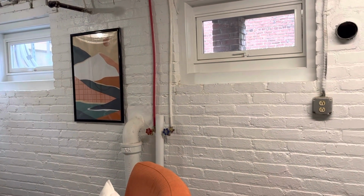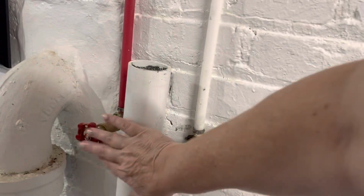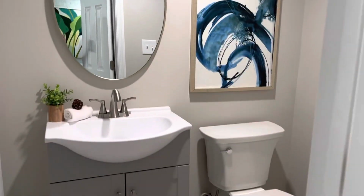Here's water. So I bet once upon a time, yeah, 100%, your washer and dryer were down here. Because here's that, that's your vent. There's your 220. They've kind of fixed it up, dug it out. And here we are. Here's another bathroom. It's another full bath. It's interesting. It's actually a deeper sink than in the other room.